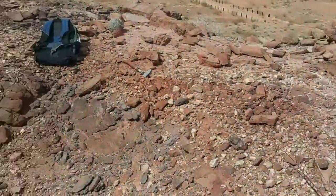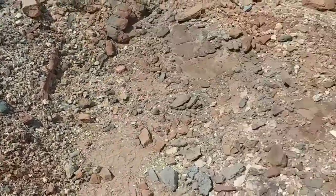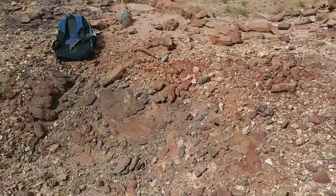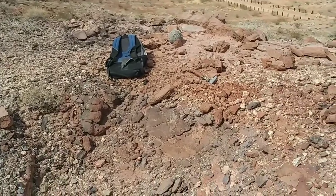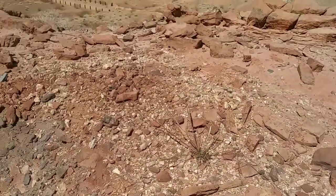But it looks to me like there was a big log or something in the earth here, and it's probably sticking up a little bit, and the heat just got to it and popped it, and it's all over.